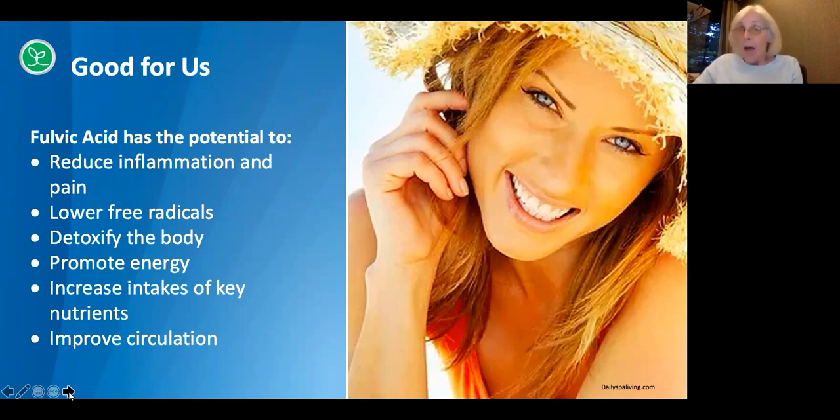And there's even some evidence that fulvic acid's electrolytes can help reduce swelling, soothe and relax muscles, as well as improve circulation. In animal studies, it showed that fulvic acid can decrease the LDL cholesterol. So we call that the bad cholesterol. But according to the human studies, it can also raise the HDL, the good cholesterol. So there are many studies that show the positive effects of fulvic acid on the cardiovascular system.